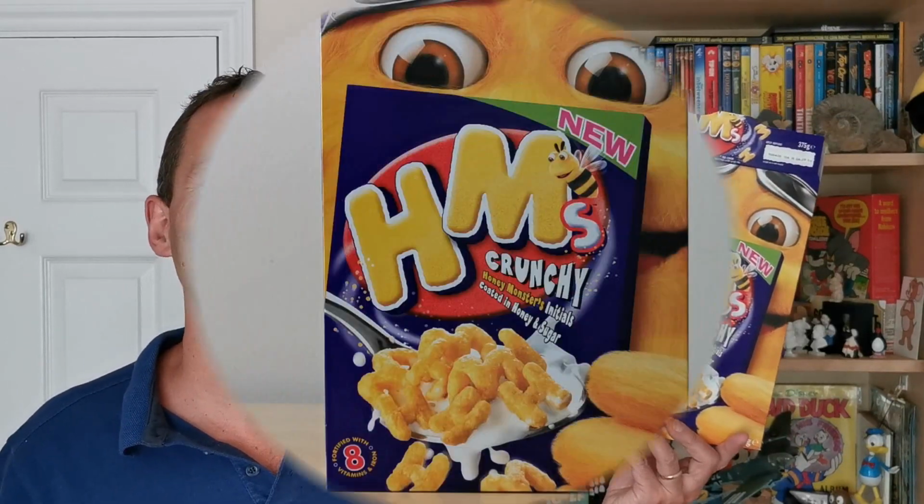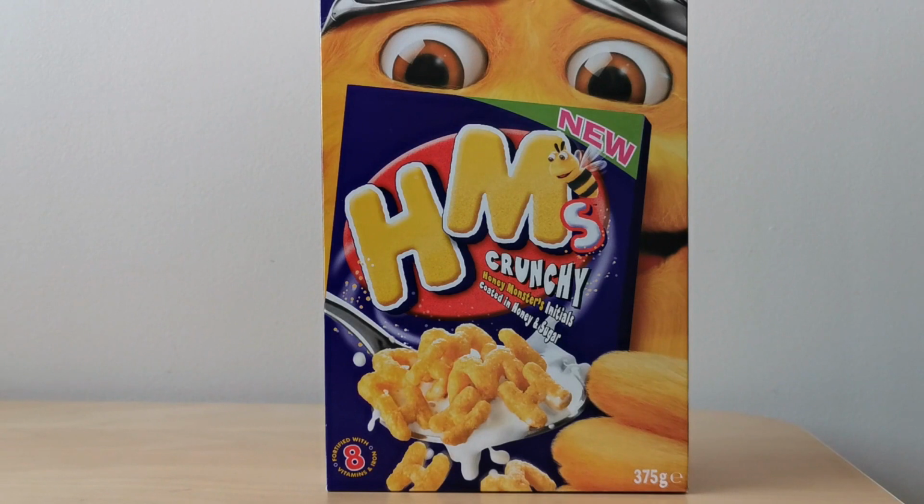Let's take a look. So I thought it might be quite interesting to do a feature on all the short-lived cereals that Honey Monster had actually tried to introduce, but clearly didn't take off because they didn't stay around for very long. So this was one of the very first ones, which was called HMs, and I'll feature the adverts for a number of these at the very end, so stay tuned for those, because some of them are really good.